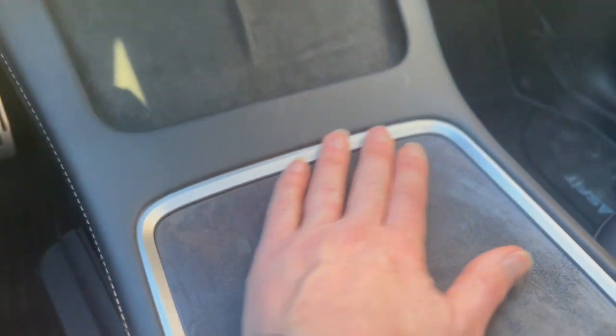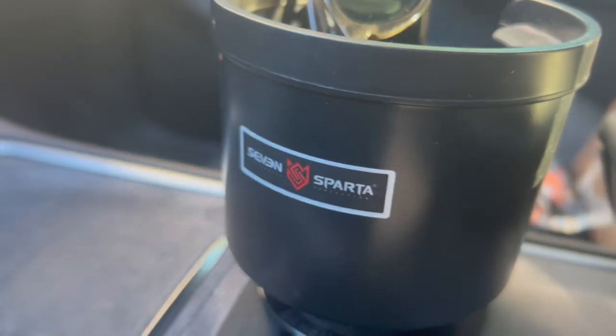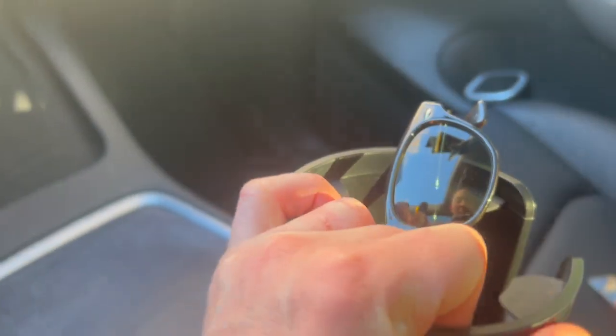This here is just like a cover you can put in. It kind of matches this. The color's off a little bit. And this little cup holder, I love this cup holder thing. You can get this on Amazon. This one is, that's the brand. I love this thing. You can put bigger cups here.